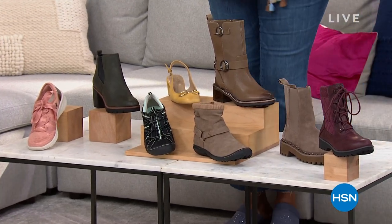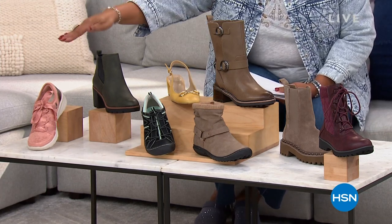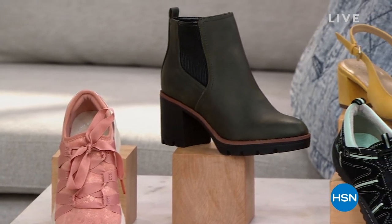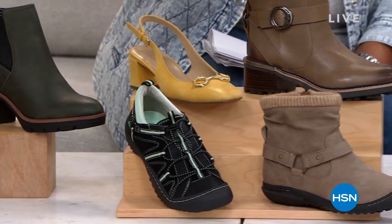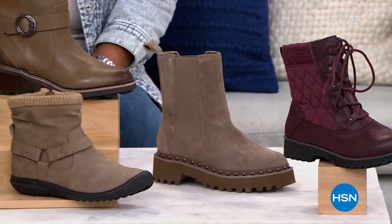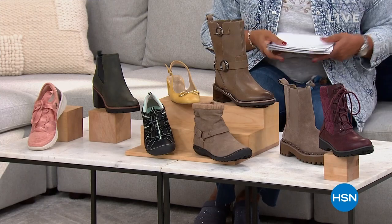This is called the Shoe Lover's Closet because I have a little bit of everything that you can put in your closet. I have Beezys, I have Vince Camuto, I have Jambu. This is a Vince Camuto boot, Jambu in the front, and of course, Beezys. If you are looking for the perfect boot, something to hike in, that street cool vibe, or a water repellent boot, I've got it all for you in Shoe Lover's Closet. And I'm your girl, Debbie D.